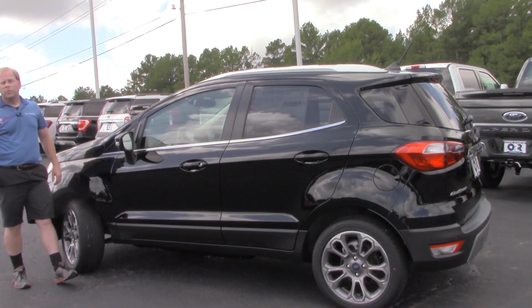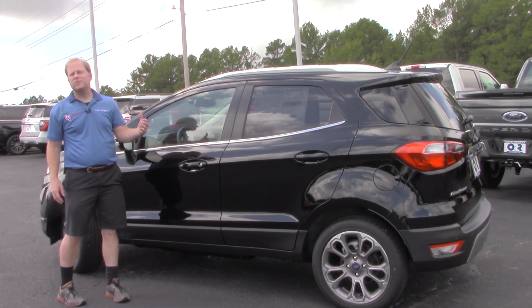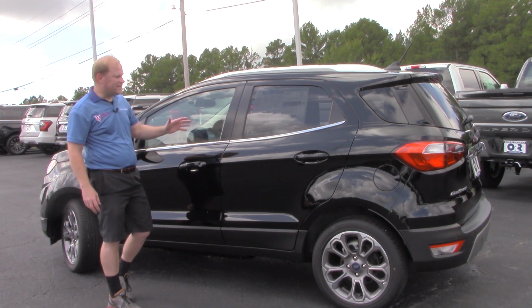And with that, that will bring to a close my time here at Orr Ford with the 2019/2020 Ford EcoSport Titanium Edition.